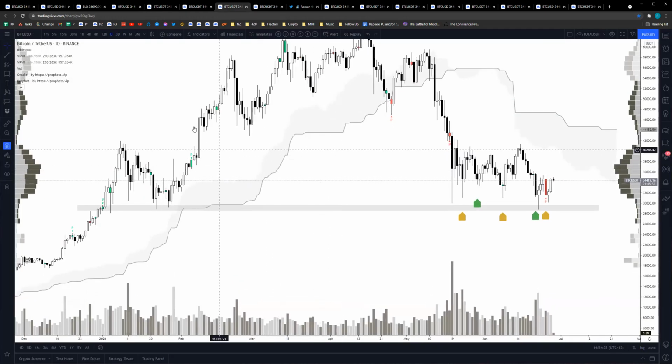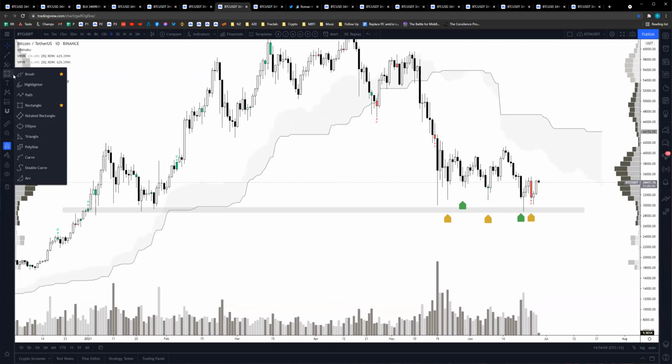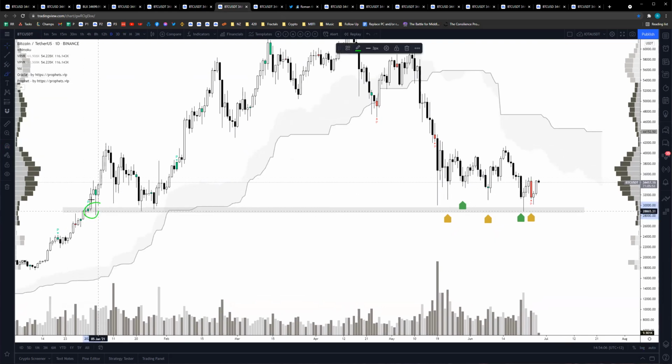Another reason that helped me take my long that I was watching: we also had the daily P here. Been tested once, tested twice, tested 3 times, right? It finally came back into it here. So that was another bit of conviction I had to take my long down here, which I'll get into soon.